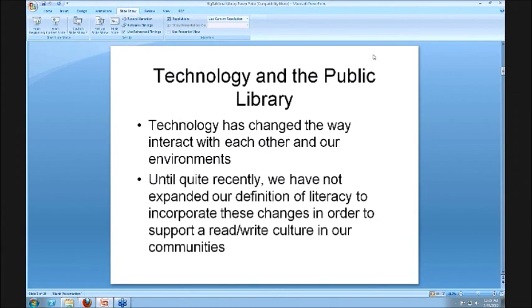So we're no longer simply consumers of information. We are also creators of information. Information that can be uploaded and blogged, shared, liked, tweeted, pinned. The list just goes on. Our patrons create information every day, valuable information that is a part of our community narrative. And the question is, how do we incorporate this information into our services? And how do we help our patrons create as well as consume? Those are some of the issues that we are going to try and tackle over the course of this presentation.